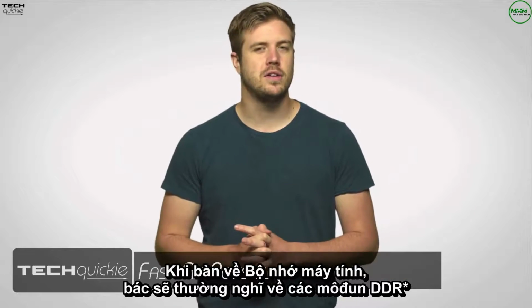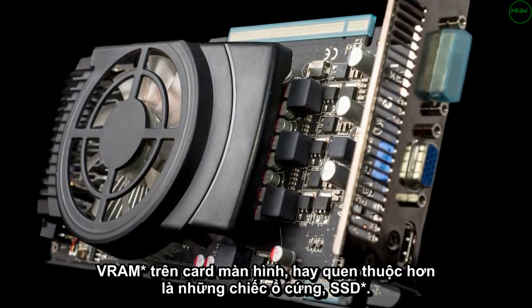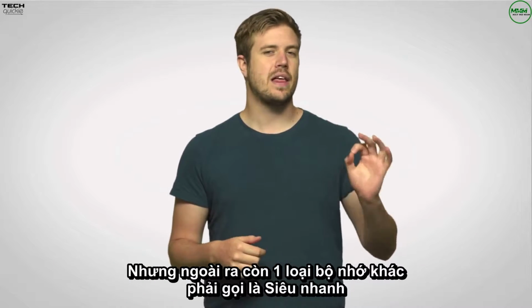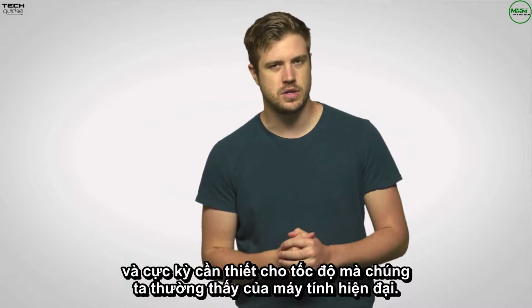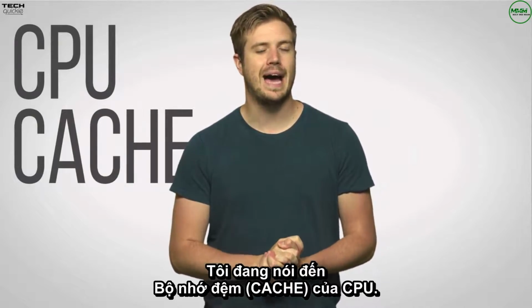When you think of memory in your computer, you might think of things like DDR modules, VRAM on your graphics card, or most likely just hard drives and SSDs. But there's actually another type of memory that's incredibly fast and essential to the speed that we've gotten accustomed to with modern computers. I'm talking about your CPU cache.